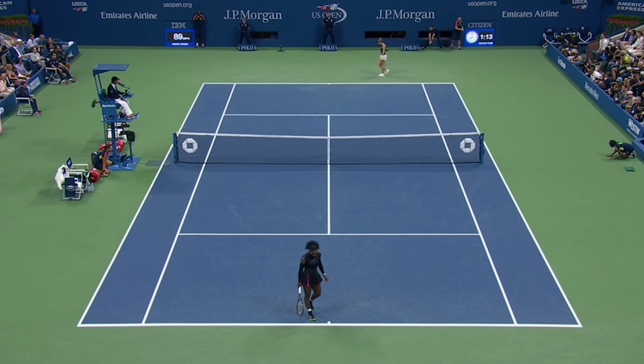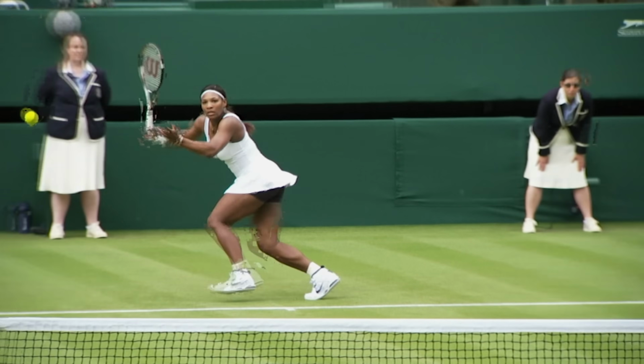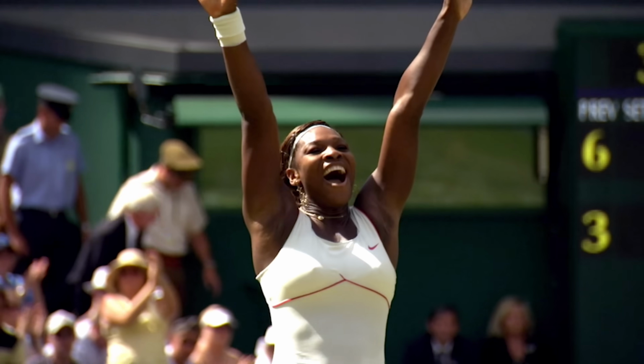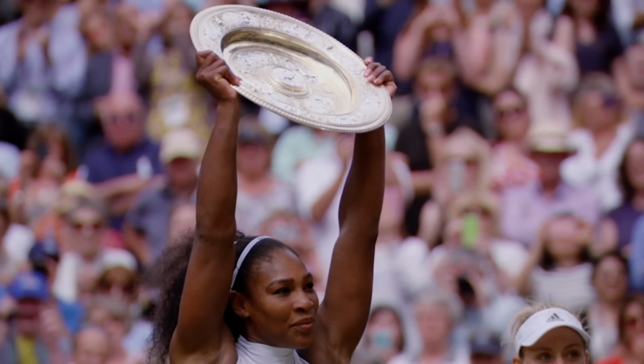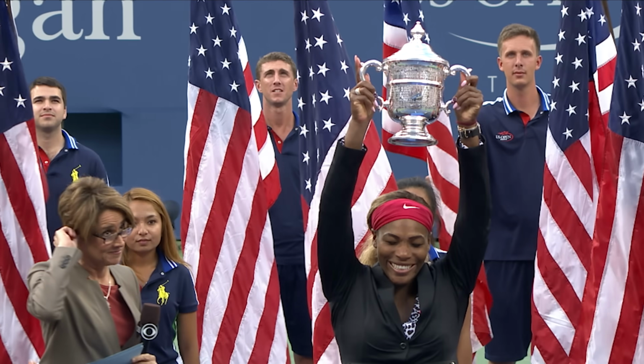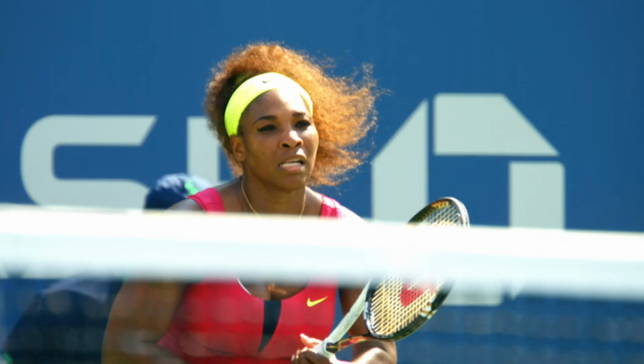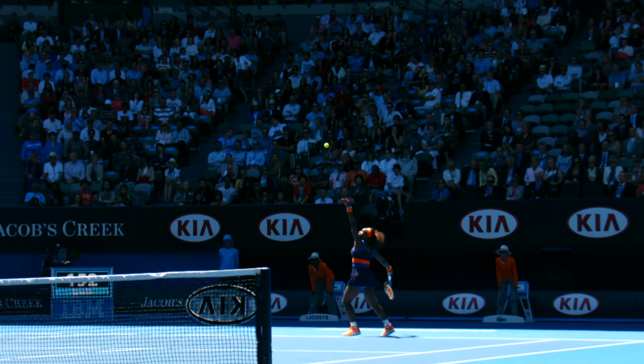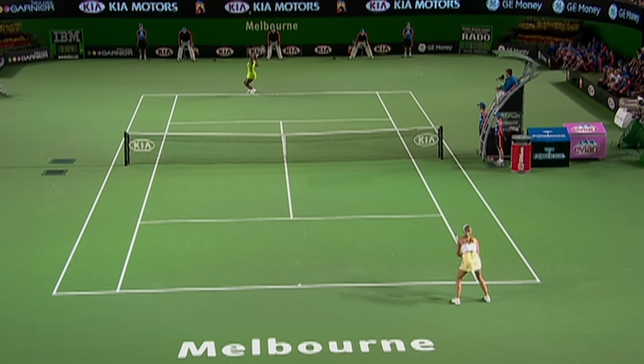There it is. Serena's game was synonymous with power. Analysts and her opponents raved about it, but even if they didn't, it was evident to the eye. But that wasn't the only thing worth marveling about. Her movement was top-notch, her adaptability underrated, and her ball toss made such a powerful serve completely unreadable.